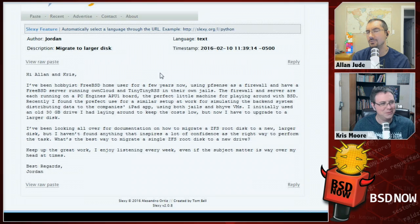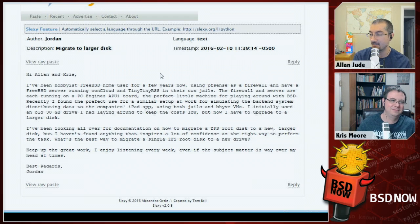Alan, how about you? There are two different ways, depending what you want to do. You can basically take a snapshot and ZFS send it to a new pool that you've created on a bigger disk, or you could use zpool attach to add the new disk as a mirror. Basically, upgrade your single disk ZFS pool to a mirror. And then you'll have these two disks, and then use the detach command to get rid of the small disk once it's all been resilvered to the big disk.